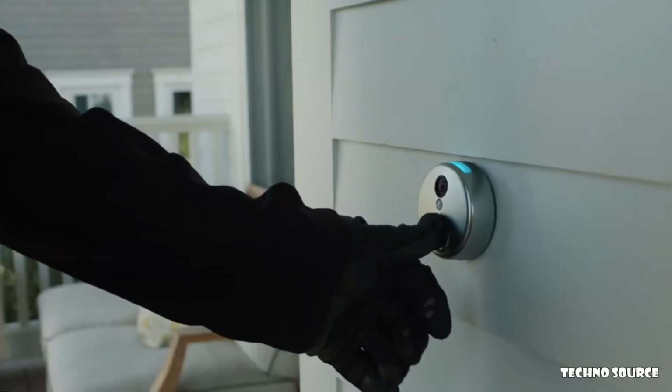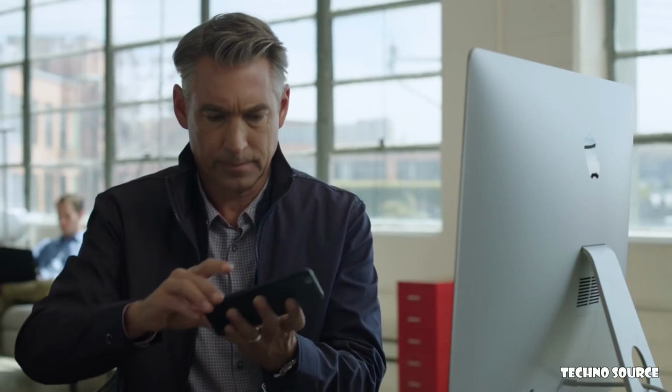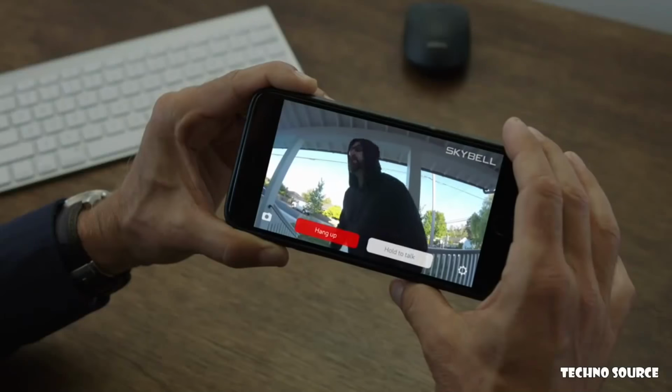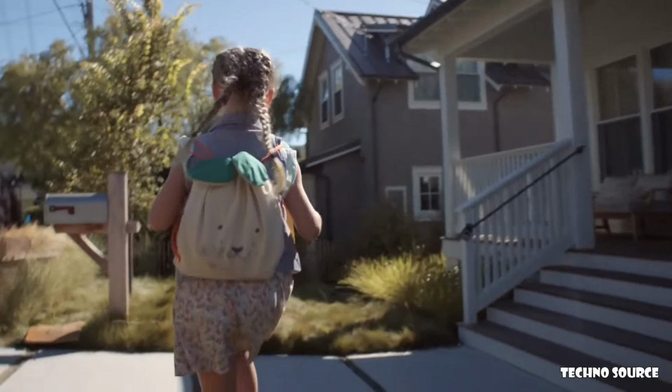Keep your family safe with the SkyBell video doorbell. SkyBell connects the sensor to your smartphone so you can always know who's at the door. Can I help you? We also believe that the things that keep you safe should also keep you connected to the ones you love.